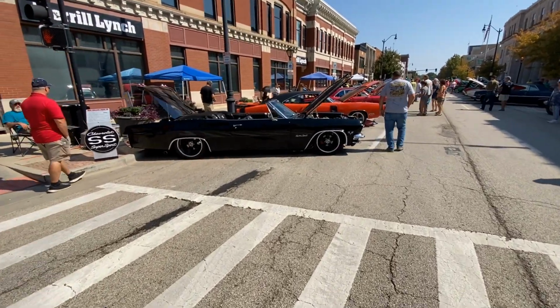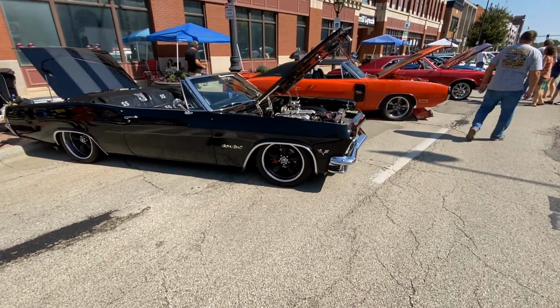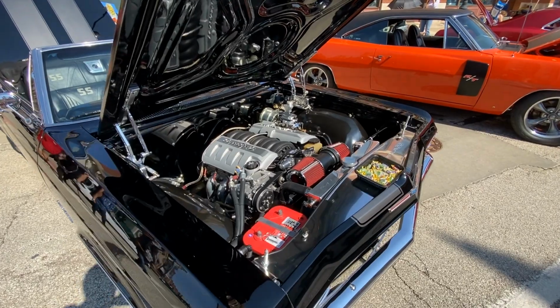Look at the disc brakes on this Super Sport. So you know it's got an upgrade on the engine when you have those kind of disc brakes. And you got an LS.